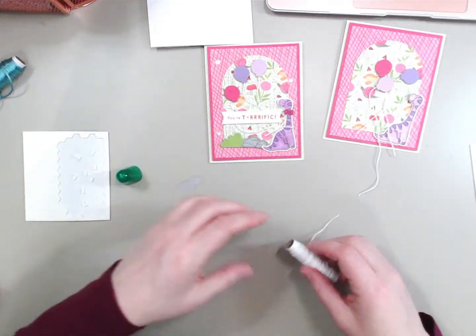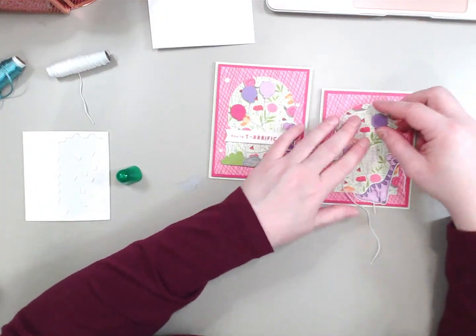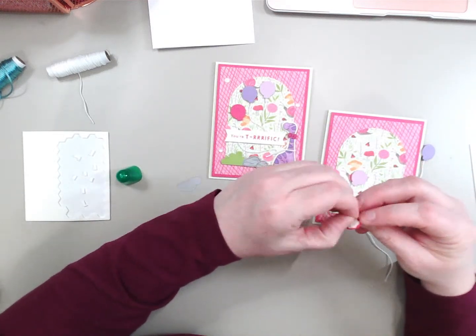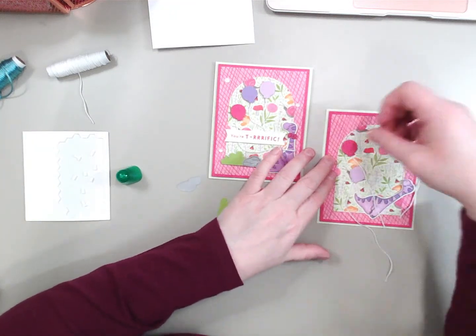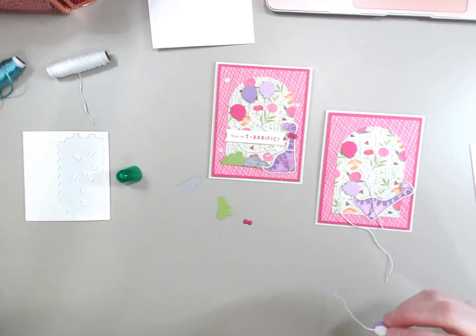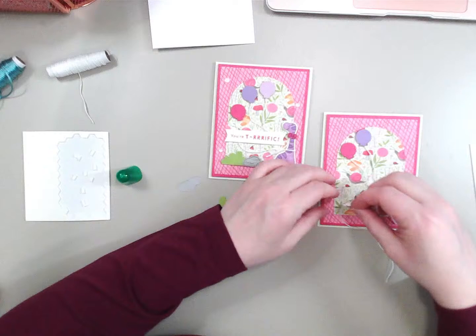All right. So we have our balloons here. So what I'm going to do is I'm just going to put these down here. And I didn't really do it in any kind of particular order. I just kind of stuck them down. All right, get this here and get our Fresh Freesia.